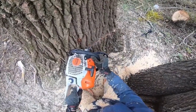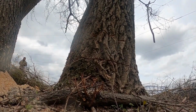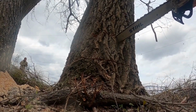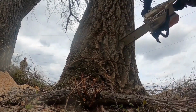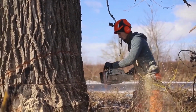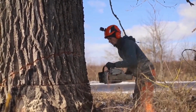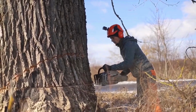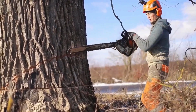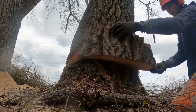First and foremost, safety is always the top priority when working with chainsaws. It is essential to wear the appropriate safety gear, including eye and ear protection, gloves, and sturdy work boots. It is also crucial to assess the tree and the surrounding area carefully before starting any cutting work, looking out for any potential hazards such as nearby buildings, power lines, or other obstacles that could cause harm or damage.